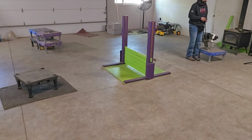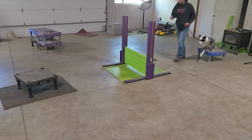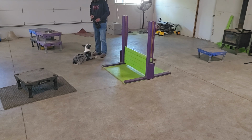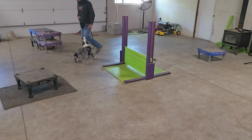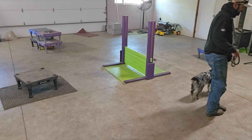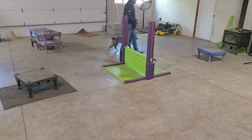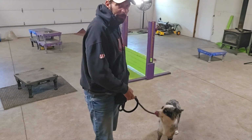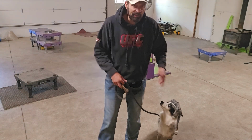Place. Up. Down. Good. Heel. And you notice now, if you go back and look at the first video, every time we went over around that corner, she would always start to try to pull away and head toward the door. Now she's staying pretty tight with me.